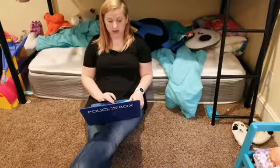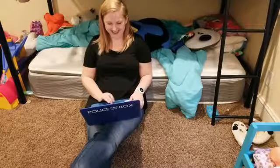As I pull my kids' beds apart, you'll see how messy they really are.